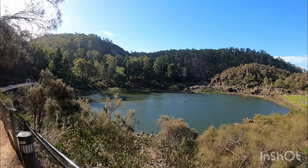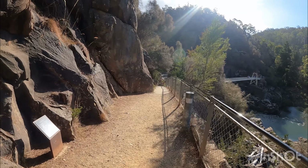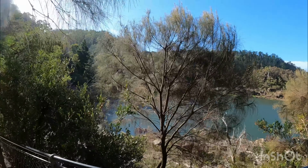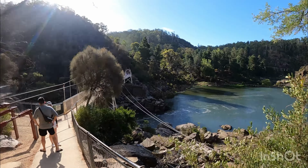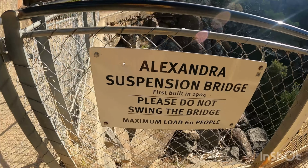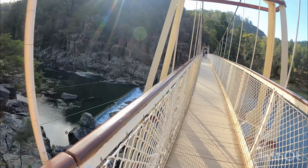People swimming down there. I live in Launceston, so I've been down there myself. Had a good swim in there. Bring you up to the bridge, give you a look. Over into the middle and have a look, but we're going to continue up that track up there. I've had a swim down there before. Look at this.